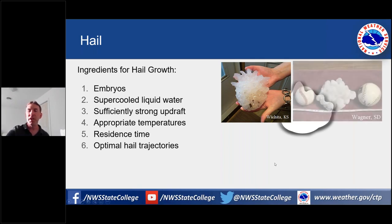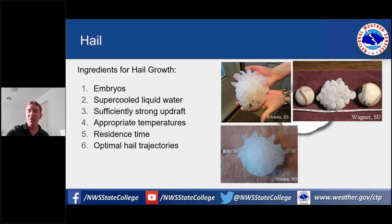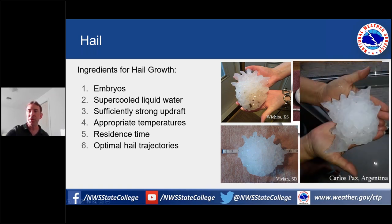So these are some pictures of very large hail that has been recorded over time. You can see many, many inches here. I believe the largest hailstone recorded in the United States was upwards of 7 or 8 inches in diameter. And you can just imagine the damage that an 8-inch diameter ball of ice can do when gravity's pulling it down and strong winds are moving it in a horizontal direction as well. And again, these are just some pictures. One of the biggest hailstones ever recorded was in South America, and that was fairly recently, within the last year or so.